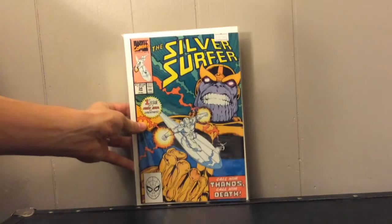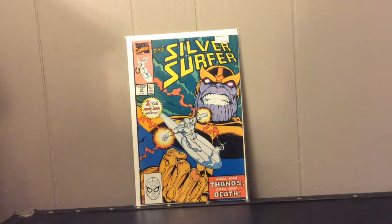So from my local shop, this is Silver Surfer #34. And this one's going up in price. You can see it goes for $5, $10, $15 sometimes on eBay. Basically, this is the first appearance of Thanos since like the 70s. So this is sort of his reemergence. I think a bit of a character redesign as well, and just an awesome cover.